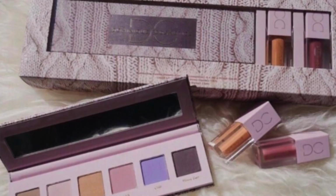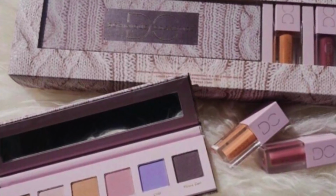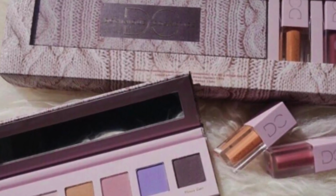Now let's talk about the Dominique Cosmetics holiday set. So okay, first let me tell you what it is. It's a sweater weather holiday set, $29, comes with an eyeshadow palette. Dial it back, rewind. 6 matte eyeshadows, and then it comes with a liquid lipstick in Cozy, which is a matte mauve shade, and then a gloss in Sugar and Spice, which is a warm nude with gold flecks.